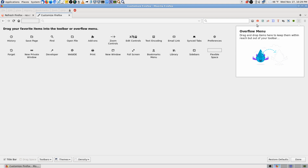Adblock Plus. What's that one? Web Developer. Well, I'll let it. I already had that. I got a couple of new ones that I don't actually want. Search by image. Like that.